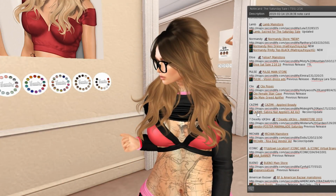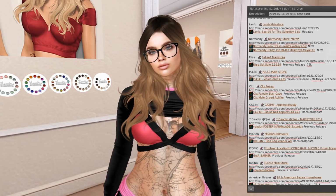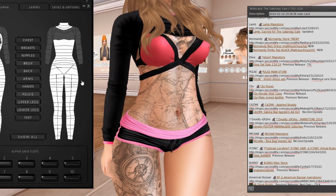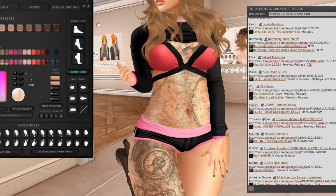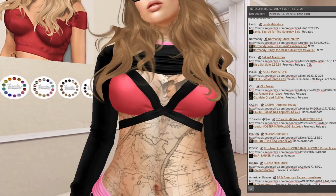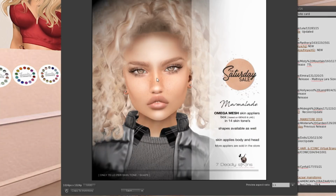Then we have Kazimi. Nails. Oh no, I have enough. Do I even wear nails again? Look, I'm always losing my freaking nails. What the fuck is wrong with me? Every time I look at my fingers, I'm missing nails. There. For fuck's sake. Why? There. Okay, this is better. See how on point I am with my nails.